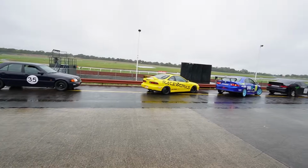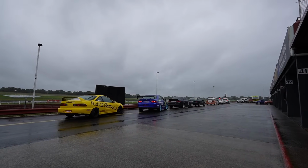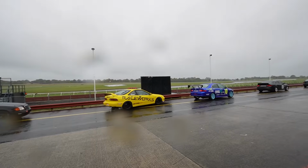After five weeks of working on this car non-stop, every spare second, this is the most surreal, weird feeling, seeing it lined up with a field of 16 cars today. I am so nervous. It's not funny. Here we go. It's race time! This is a big field. That's good. 16 cars. That's amazing.